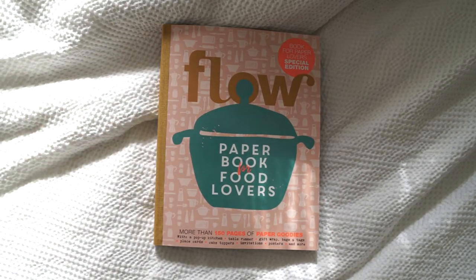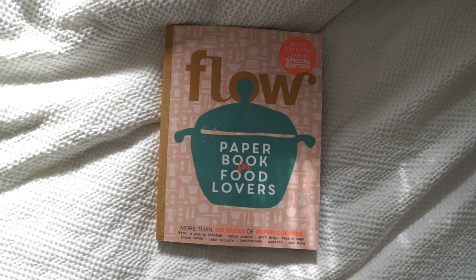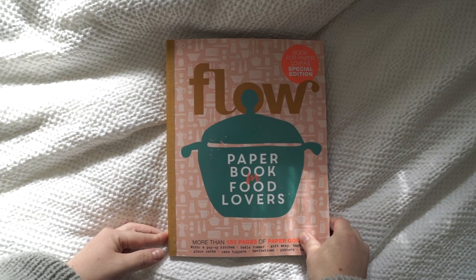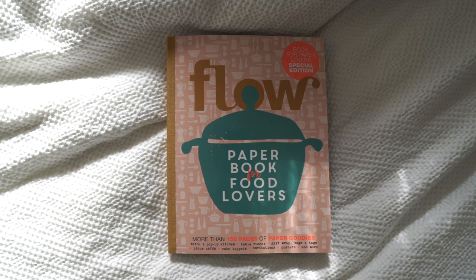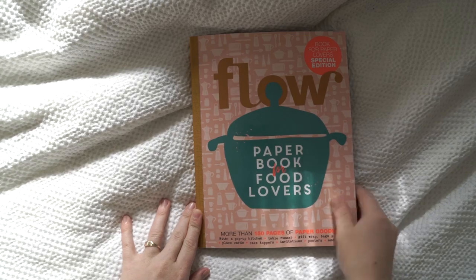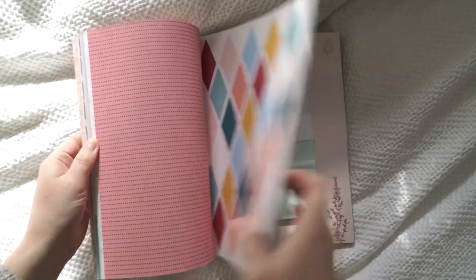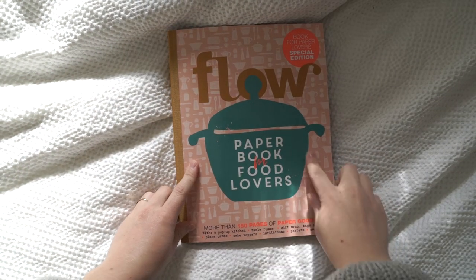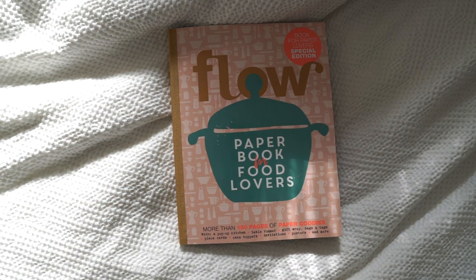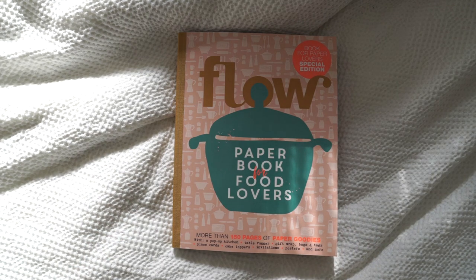I felt like it needed that moment. So I got all the way over to the stationery shop and then I realized it's for food lovers. It's not even the one that I was looking for. So this is a special edition for food lovers. It is a paper lovers book, so it's still got like heaps of envelopes and tags and things that you would expect in a paper lovers book, but it's around food. I'm not completely disappointed because it's got really cute stationery. It's just not the one that I was expecting. But no matter what, I'm probably still going to use everything inside.